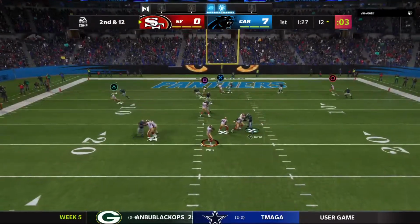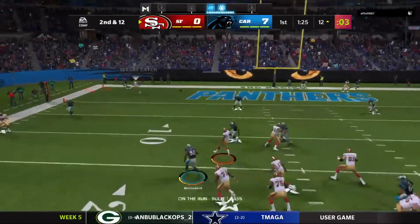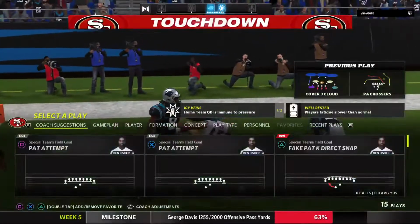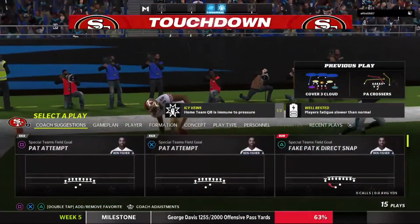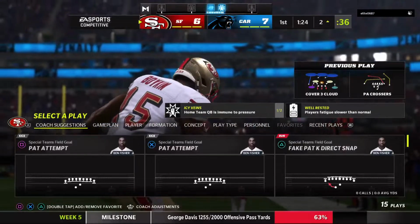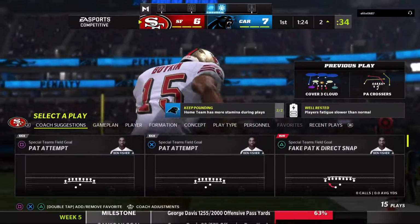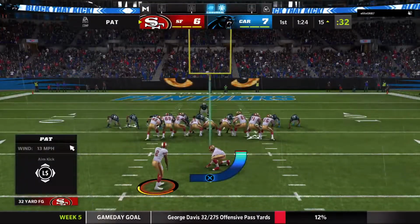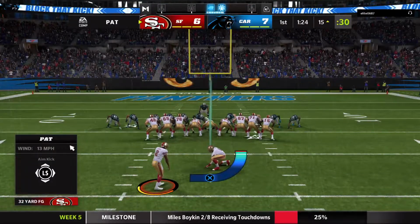Now they'll switch it up here and look to throw. And he hauls it in the end zone. Touchdown, San Francisco. Miles Boykin. His second touchdown on the season. And the 49ers are within an extra point of tying this thing up.